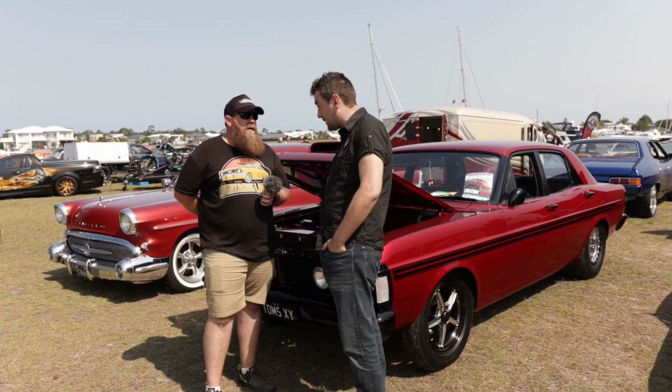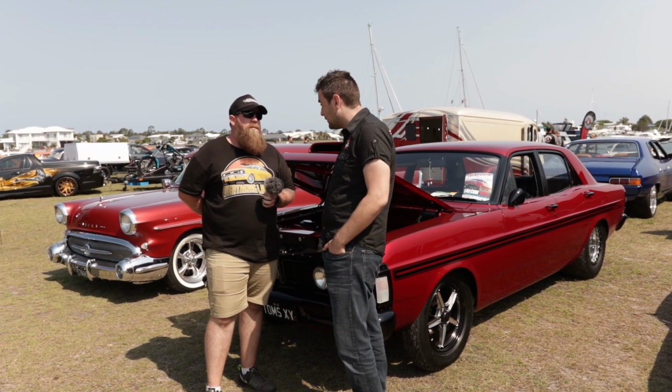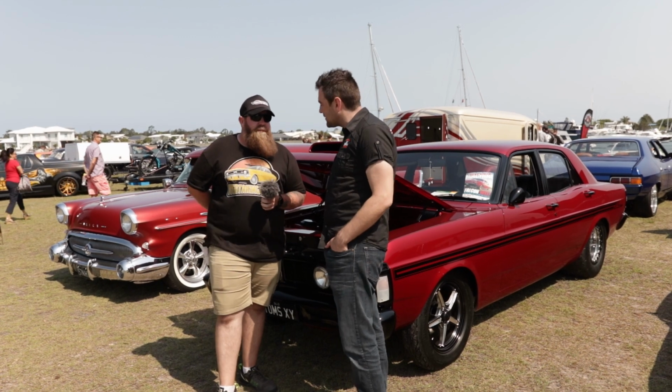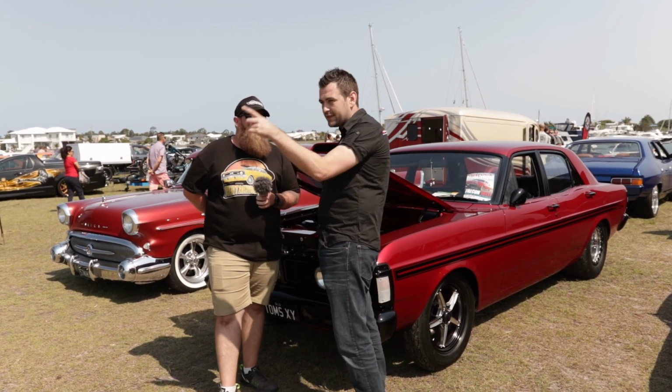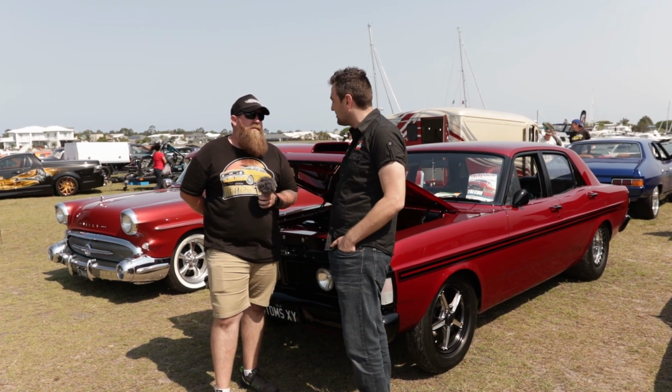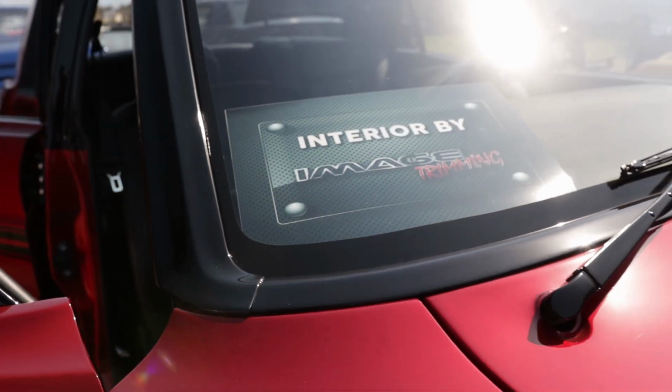Debuted it at Summernats this year, so Summernats 33. 32? 32. Yeah, right, Summernats 32. So that was a big honour. Again, some familiar cars around here were in the hall as well. So yeah, it was really, really good. And it was a great effort.